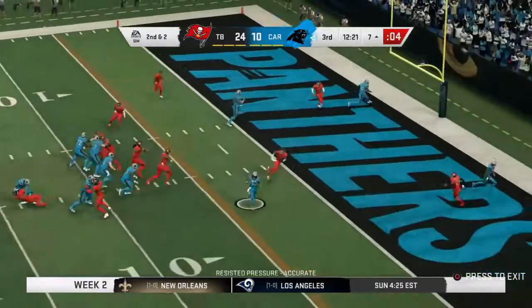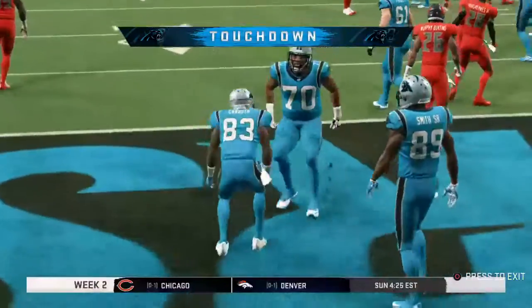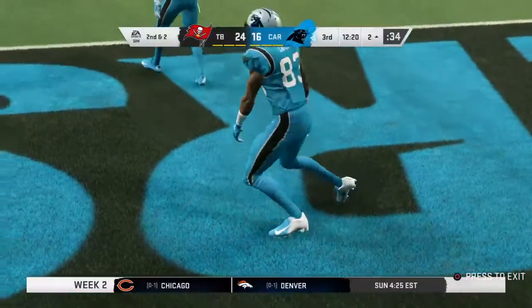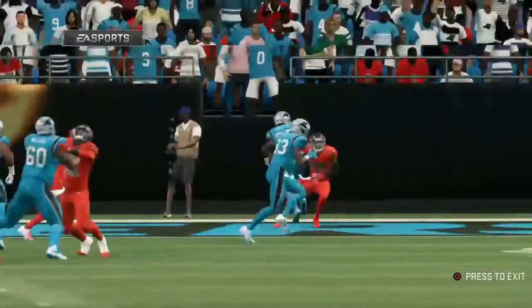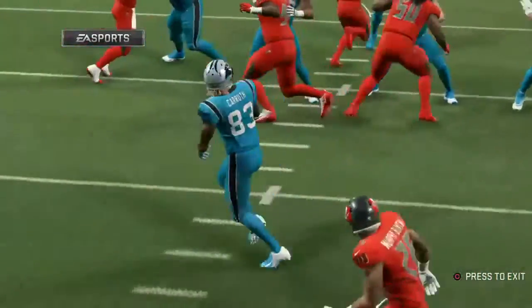On second and 2, Newton, and he'll take this into the end zone. Touchdown, Carolina. A 7-yard touchdown grab as his guys are back within a single score. That's a score you felt they had to have here in the third quarter to get back in this game.